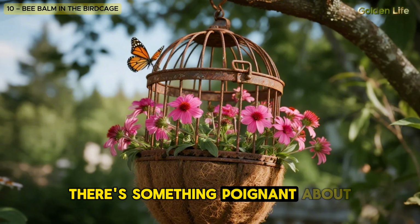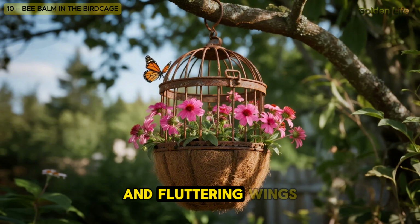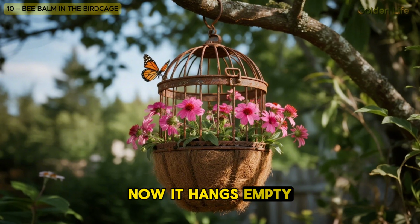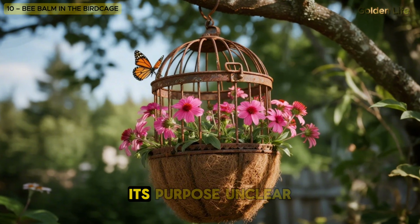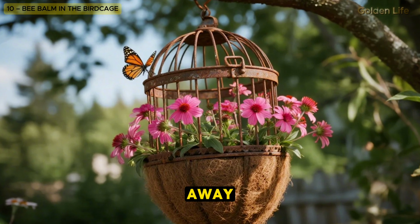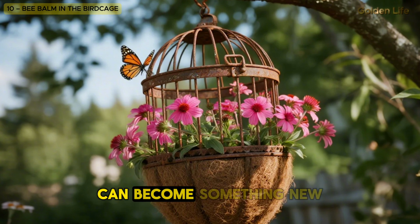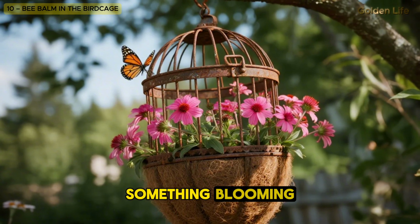There's something poignant about an old birdcage. Once it held song and fluttering wings. Now it hangs empty, its door open, its purpose unclear. But don't be so quick to tuck it away. That birdcage, with all its memory and metal grace, can become something new, something blooming.